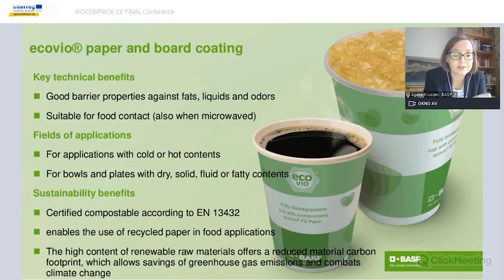So health is also there. Another sustainability benefit is that this solution is certified according to the industrial composting norm. This is very well known to entities who are involved in norming and in composting aspects as well. What is very important, it enables use of recycled paper in food applications. This is quite important as well, because we are lowering in this case the content of virgin paper, let's form it like that. And in all those activities, we are significantly reducing the material carbon footprint, which is also important for us and for the value chain, who is thinking about such solutions, so quite an advanced and major approach to sustainability. And we are saving greenhouse emissions and, in this way, combating climate change as well.